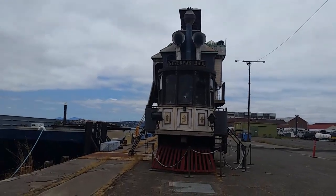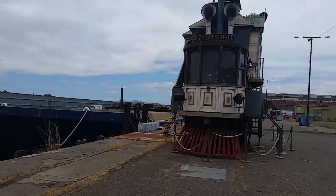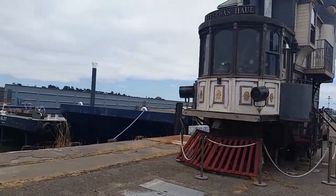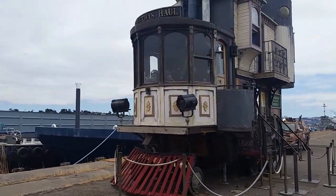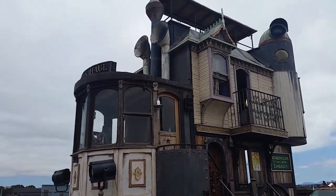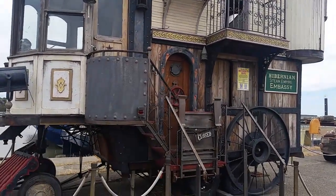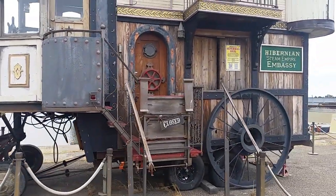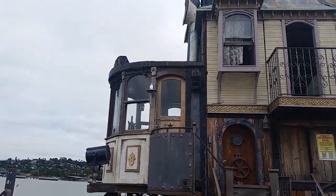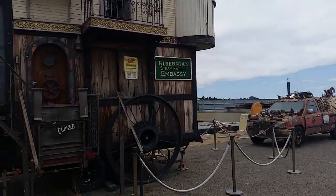This contraption was built for Burning Man in 2006, and it looks like a Victorian house. And they call it the Hibernian Steam Empire Embassy. And this is one crazy looking vehicle.